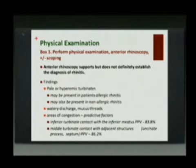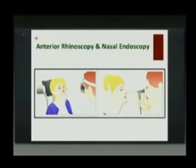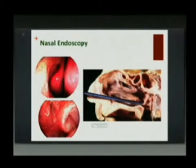With anterior rhinoscopy, as you can see on the left diagram, it's usually done using a nasal speculum, by usually an ENT specialist using a head mirror or a headlight. And on the right, you will see that endoscopy is being done with a rigid endoscope. Findings may be varied, as I mentioned. You may have a hyperemic or pale mucosa, as you can see in the upper picture, and you can have some evidence of mucus threads at the back of the nasopharyngeal area, as you see in the bottom diagram, which may account for the post-nasal drip that many of these patients complain of.